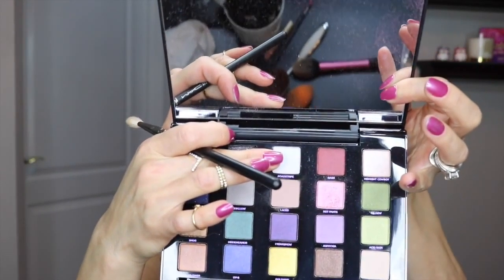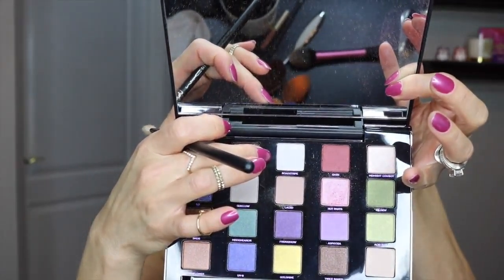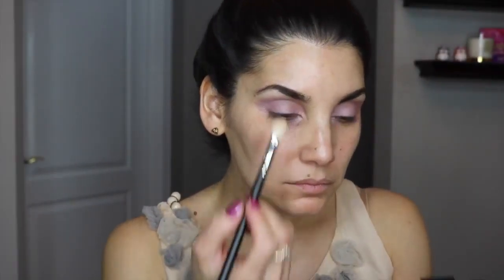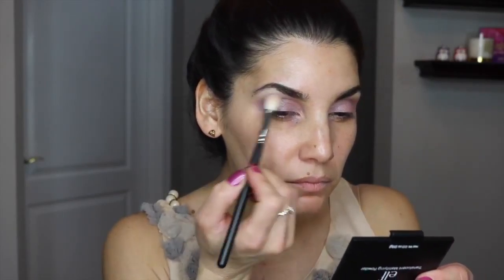So here I'm using the Roadstrip, and I'm only going to be using it on my brow bone, just to kind of blend in the Hot Pants a little bit. And keep that brow bone nice and light, especially since I have some bushy eyebrows and need to wax.